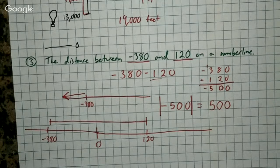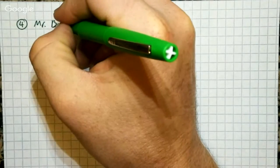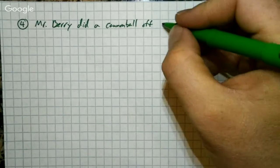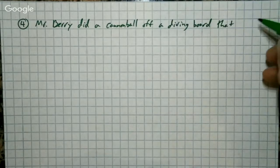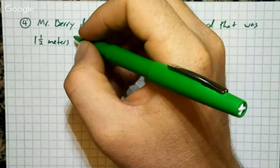Hopefully you're staying with me here. We're going to go ahead and do another one, the last of these sort of easier ones before we get into ones that are going to ask a little bit more from us. So for number 4, again, we're going to go into those real world contexts right now. Number 4 says, Mr. Berry did a cannonball off a diving board that was 1.5 meters above the water.